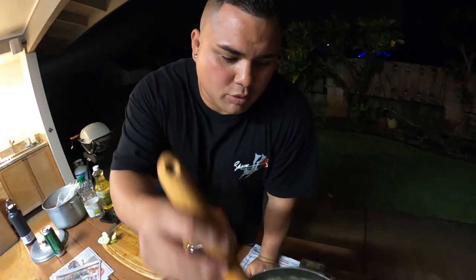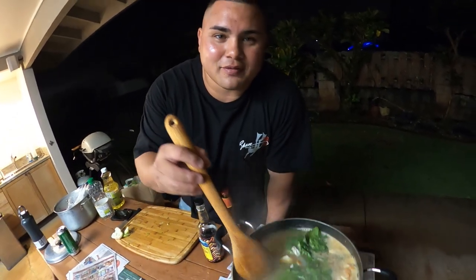Simmer, once all this melts, ready to serve. Stay tuned.